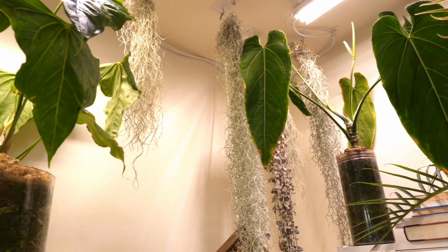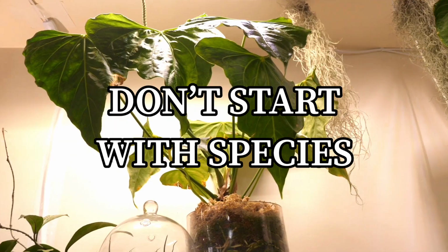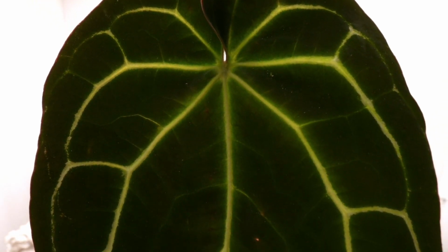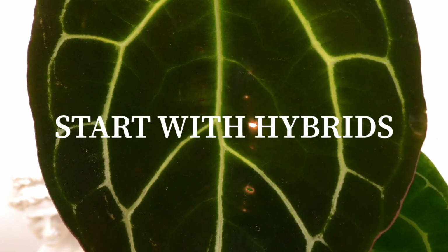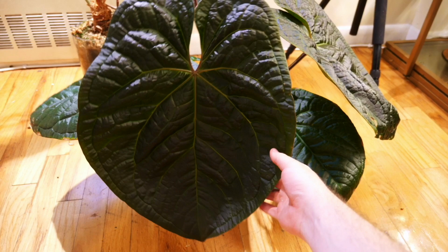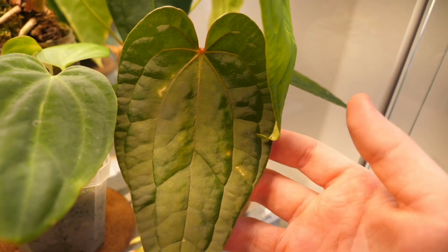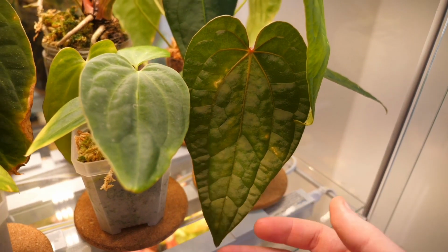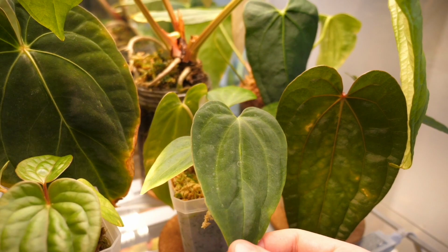So the first rule I can't stress enough is don't start with species, especially if your heart is set on those dark, velvety types. Start with hybrids. They're just as beautiful and twice as hardy. They got that hybrid vigor and won't disappoint. They're also much more affordable than pure species anyway, so much less anxiety-inducing if things go south.